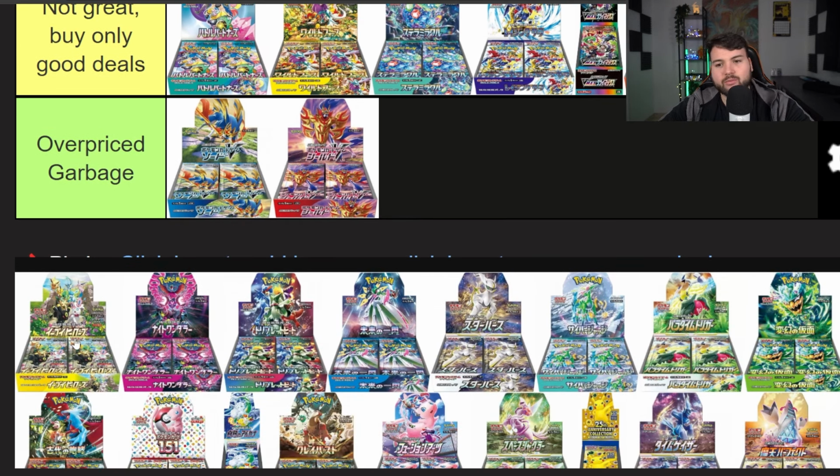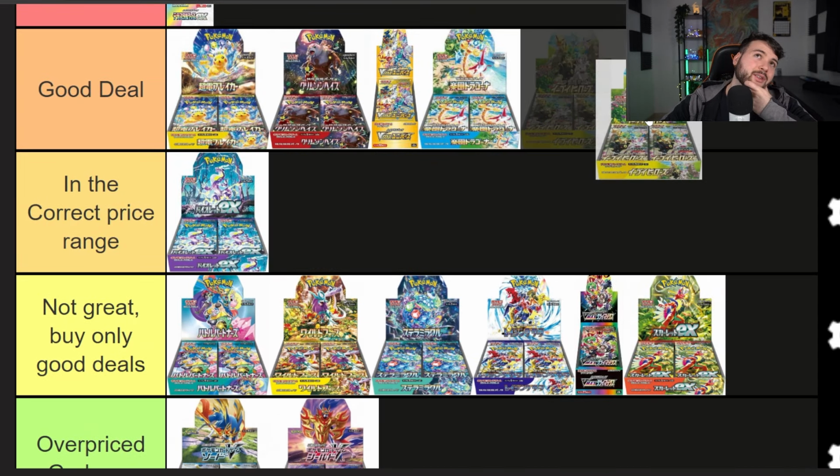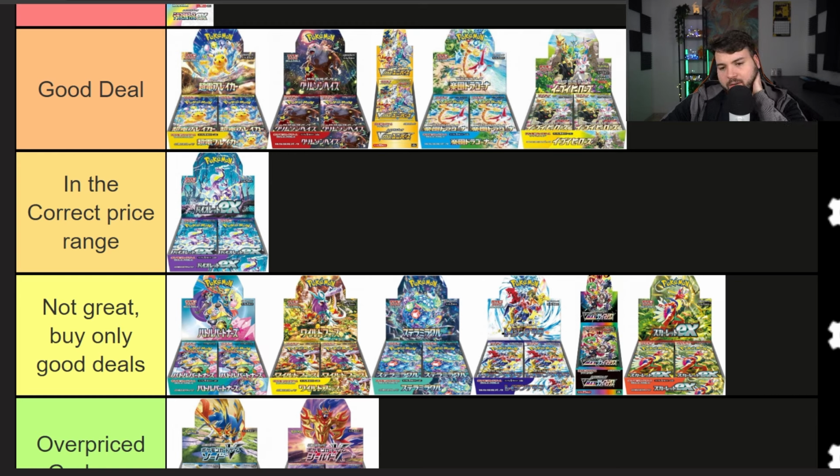Okay, Eevee Heroes, really expensive booster box. What is it now? About $400 and something dollars. Again, this is the half of Evolving Skies with the Eevee evolutions and stuff. And this set is great, honestly. I wouldn't underestimate this set because I have personally underestimated Evolving Skies. I didn't think it would jump in price that fast and that high. So it's probably still a good deal.